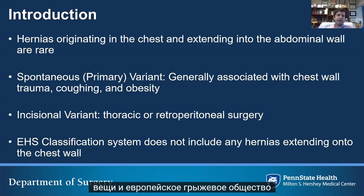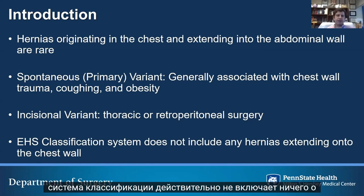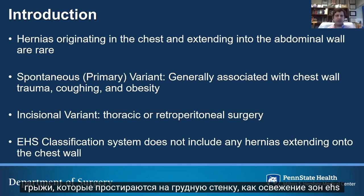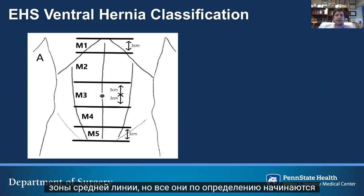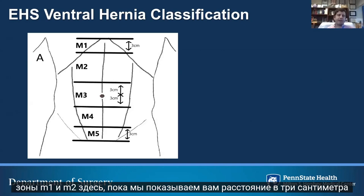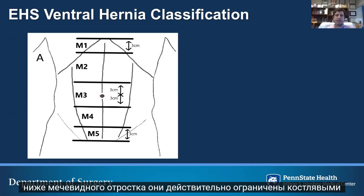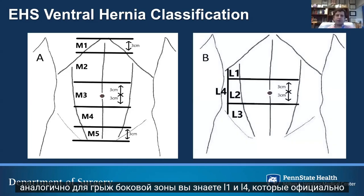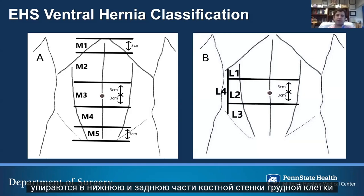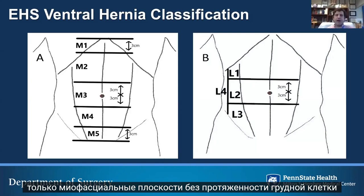Now, notably, there's not a lot of good language, at least in US coding, to describe these things. The European Hernia Society classification system really does not include anything about hernias that extend onto the chest wall. Just as a refresher, the EHS zones are midline zones, but these all by definition start below the level of the xiphoid and the costal margin. The M1 and M2 zones, while we're showing a 3-centimeter distance below the xiphoid, are really bounded by the bony and cartilaginous landmarks of the chest wall. Similarly, the lateral zone hernias, L1 and L4, officially abut the inferior and posterior portions of the bony chest wall, but are really still just myofascial planes. There's no extent onto the chest wall.